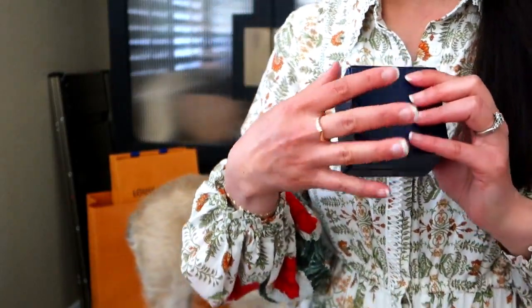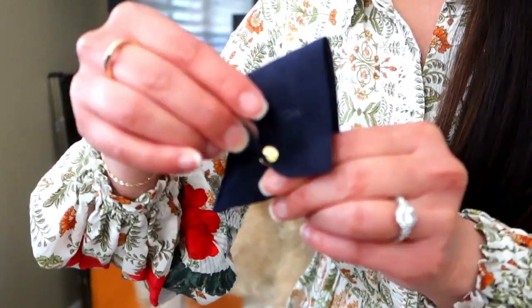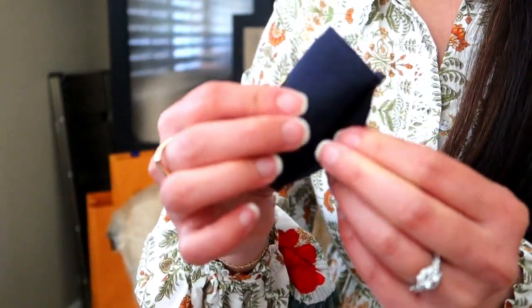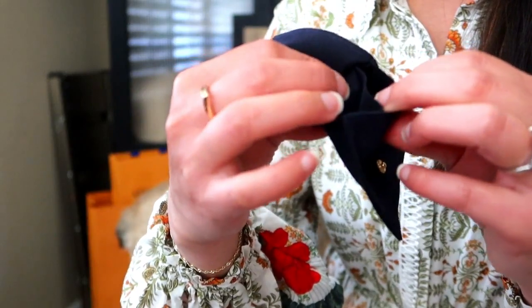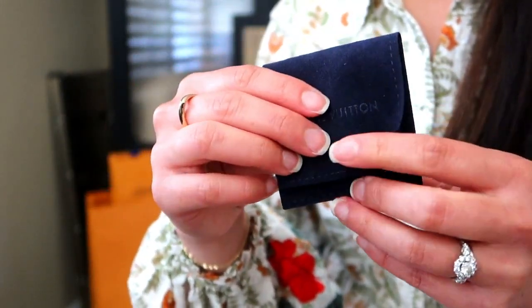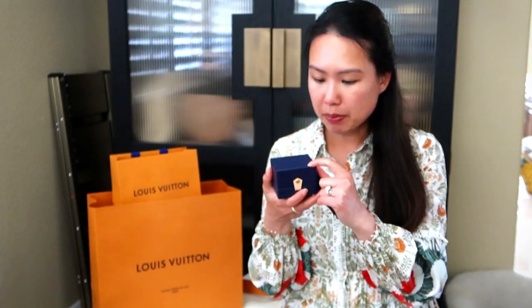So there it is. And I guess while I'm up here, I'll show you that this is the pouch. This is the Louis Vuitton embossed right there. I know that I only have a ring, so I don't need two compartments, but in case you did get other pieces, you can use it and make sure they don't get scratched. But yeah, that's very neat. It's my first jewelry piece. I just realized there is an item number code down here. You're not going to be able to see it on the bottom of the box.